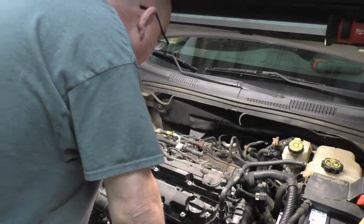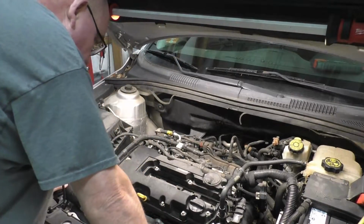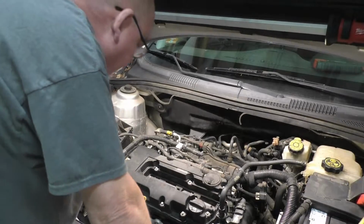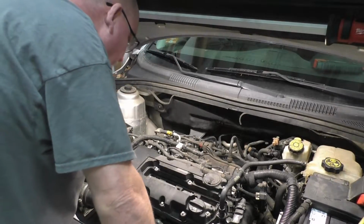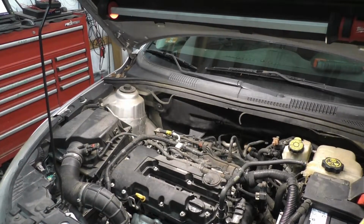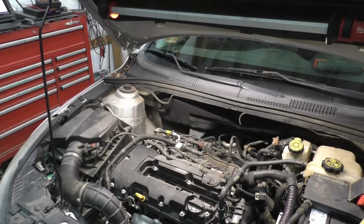There's no reason why there should be antifreeze standing right there unless something terribly has gone wrong. So, I don't know. Let me do a little bit of thinking. I'll blow them holes out. I definitely want to pull the plug.